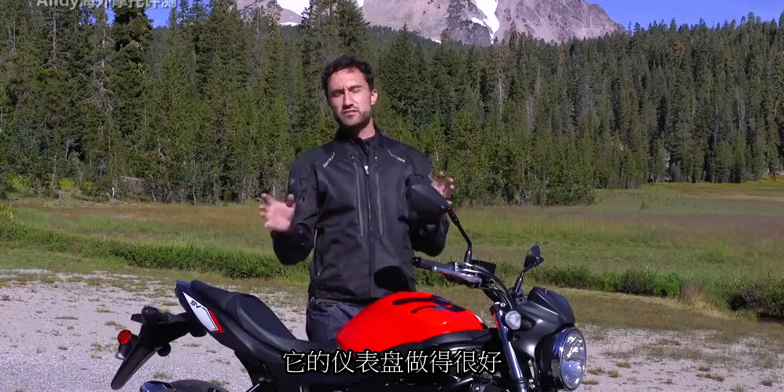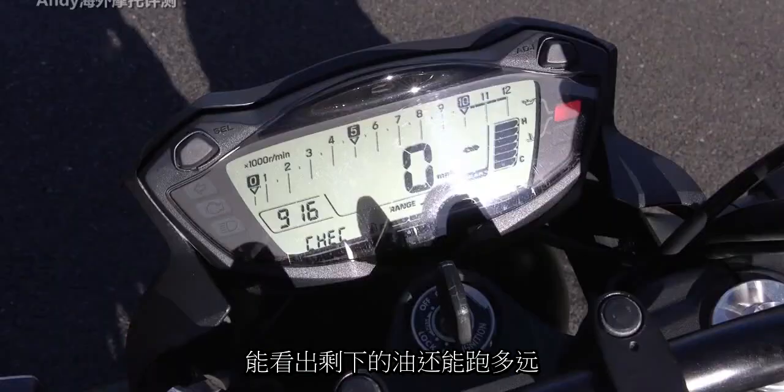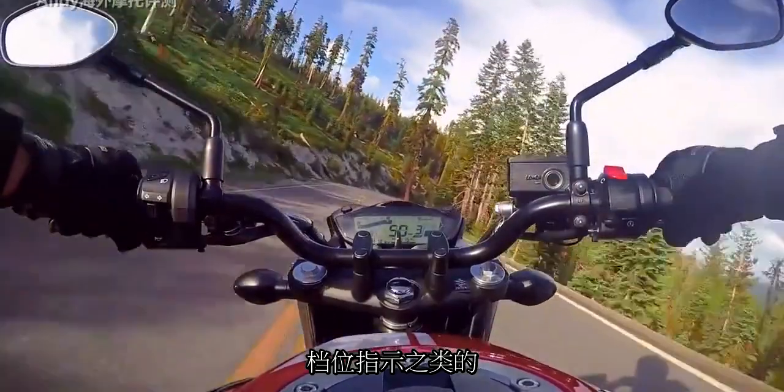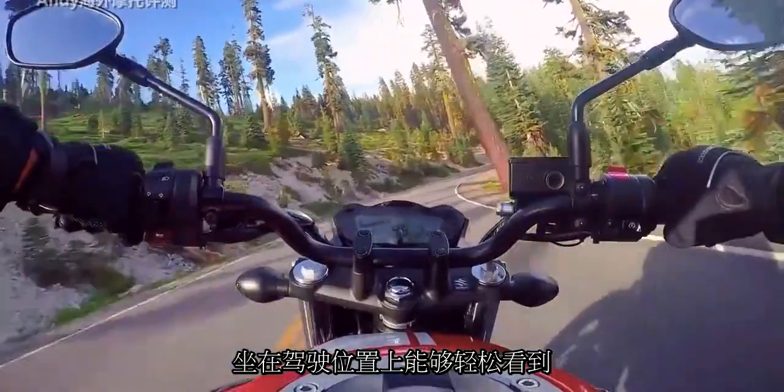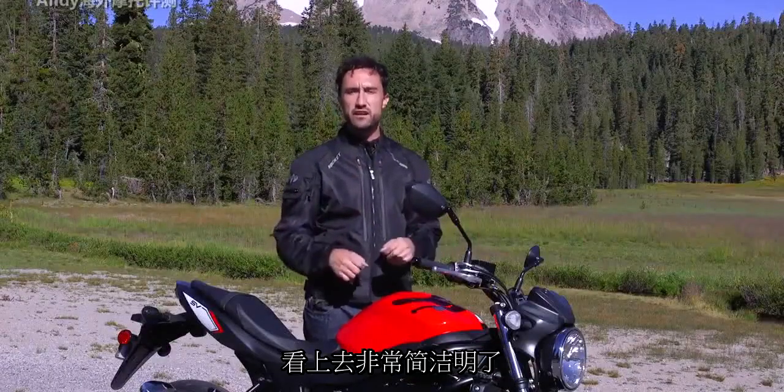It's got a really nice instrument panel, all the basics: speedometer, fuel gauge, the range remaining on a full tank, and your gear position indicator, things like that. Simple, easy to see from the cockpit, you can see it in direct sunlight. It's a nice, clean setup there.